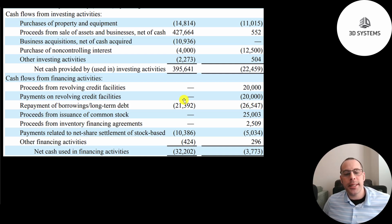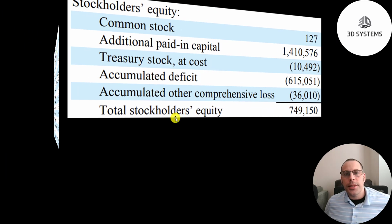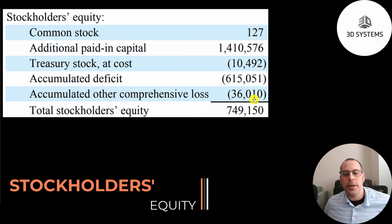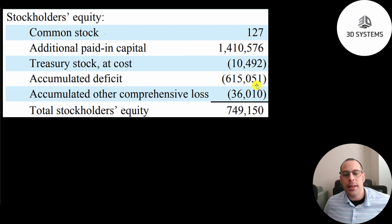In their financing section, they paid down $21 million of debt. And it looks like they paid $10 million related to employee stock. So in their financing section, they had a cash outflow of $32 million. Last year was a cash outflow of $4 million. This is the equity section on their 930 balance sheet. They have $749 million of equity. They raised $1.4 billion from selling their business, and they lost $615 million from running their business.